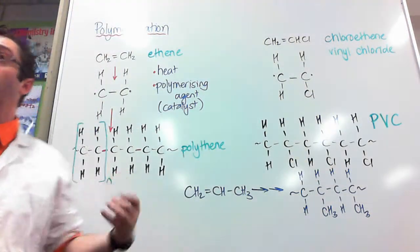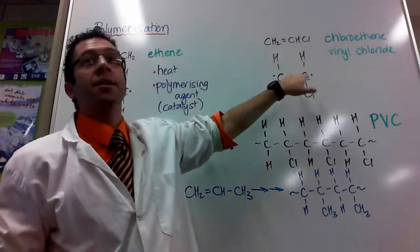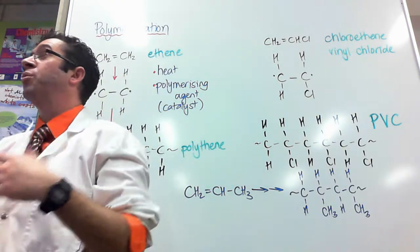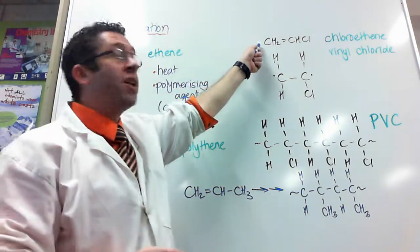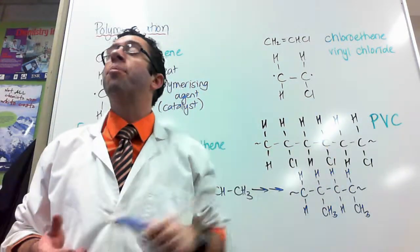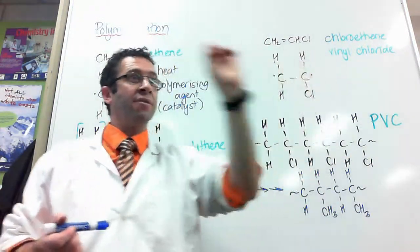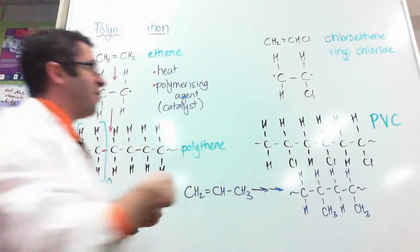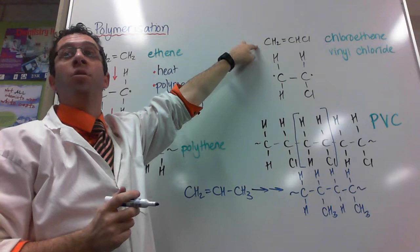So if you're given one that's got more than one carbon, don't freak out. Draw it the same way as we did here and here. With the double bond broken up, two things above, two things below, and that'll help you work out what it is. Okay. The skills you need to be able to, given a monomer, which is the starting unit, you have to be able to draw a section of the polymer, usually showing 3 repeating units, so 6 carbons in the middle of it. You also need to be able to look at a polymer and go, well, if I can identify the repeating unit, I can go back the other way to work out what the monomer was.